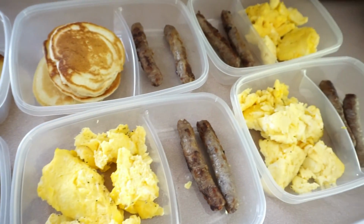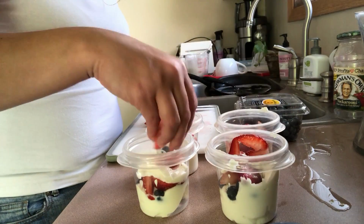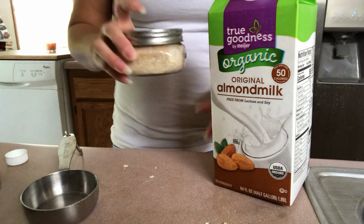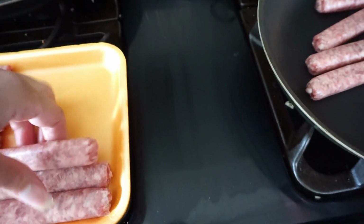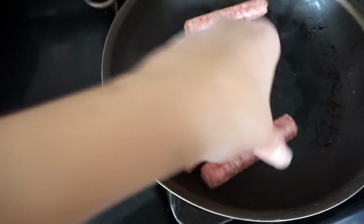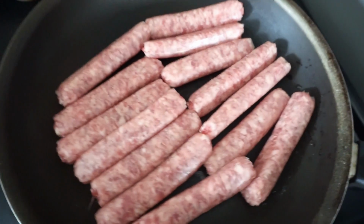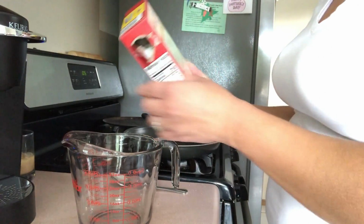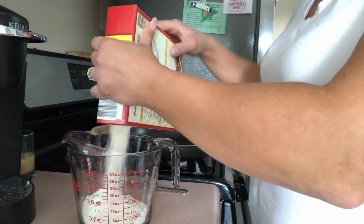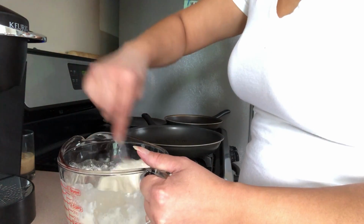Today I want to share some easy morning meal prep ideas for school or work on those busy mornings. First, I'm starting off with a full package of breakfast sausages. While these are cooking, I'm going to start making some pancakes. These are always popular with the kids and is currently Gideon's favorite.